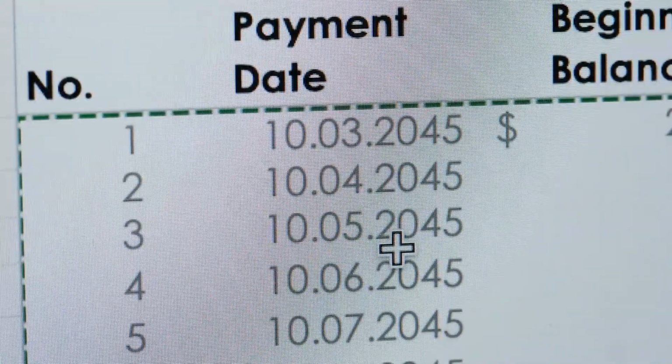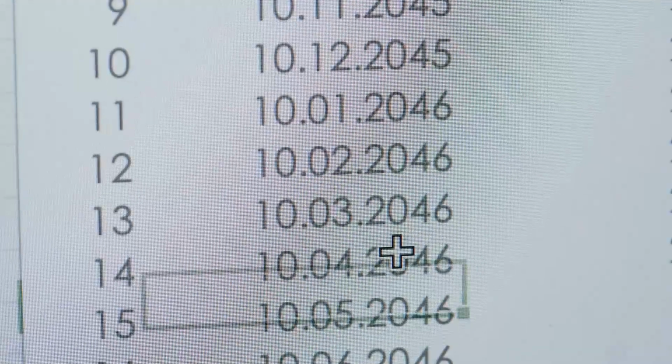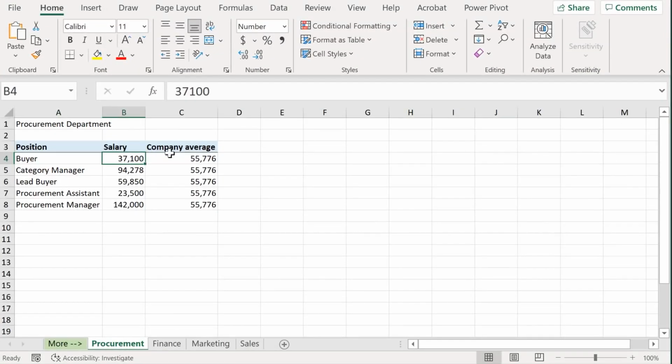Imagine spending hours on a simple Excel task, only to realize you could have done it in seconds with just one trick. What if I told you that mastering a few hidden Excel hacks could save you countless hours of work? Stay tuned because these time-saving secrets will change the way you use Excel forever.